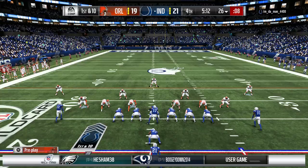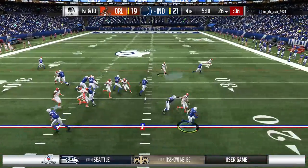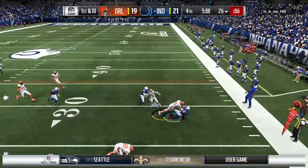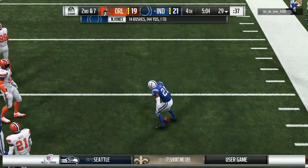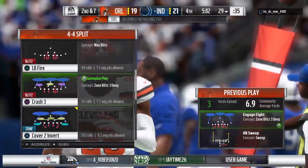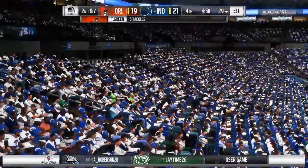Now, Barney! They begin the drive with Hines. He takes this for 3 to the 29. Well, Brandon, pace comes into play now because they've got the advantage. They've got the football, but they've got to be very careful about what speed they're going to play.